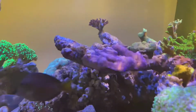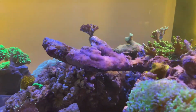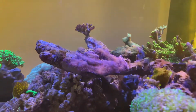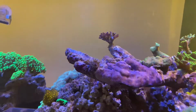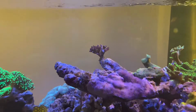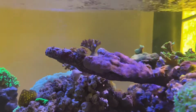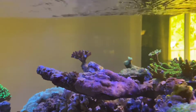the other one. This one has grown quite a bit too. I'll see if I can get a comparison shot from one of the other videos, but it's completely taken over that branch pretty much. It's not very far off from making it to the tip of it, but the bottom side is a little bit bleached out. It doesn't get very much light there and it just stays like that, but it's growing.